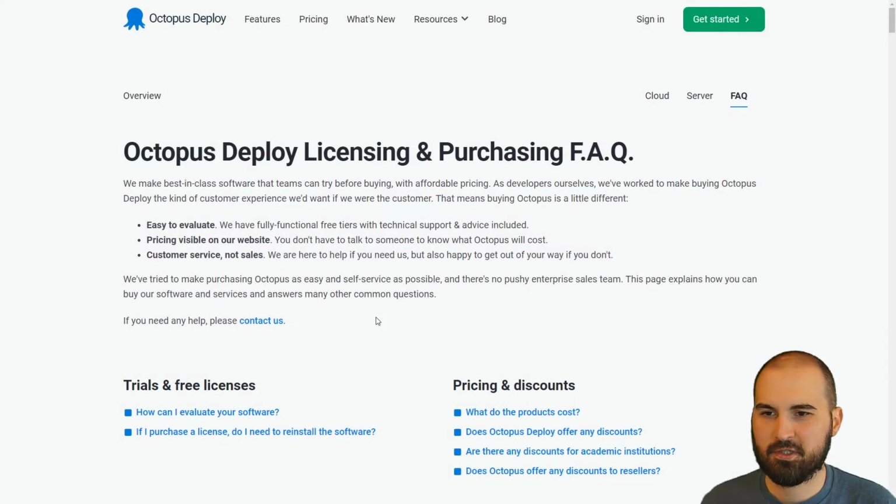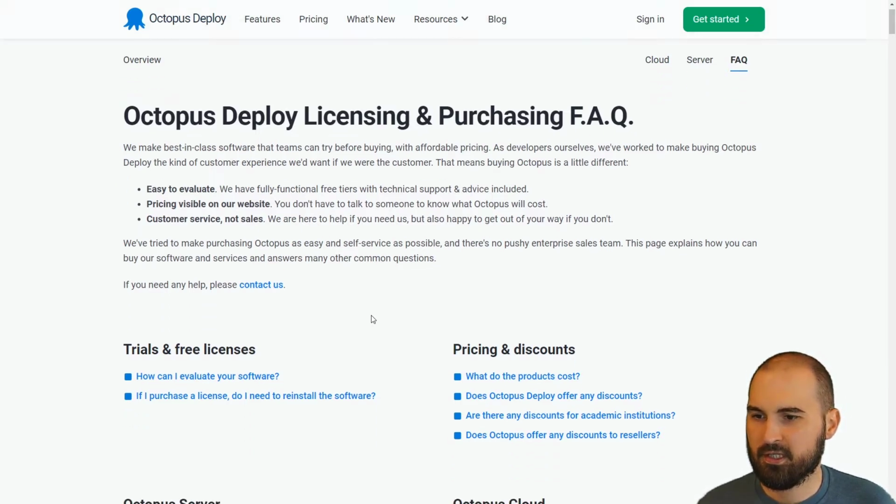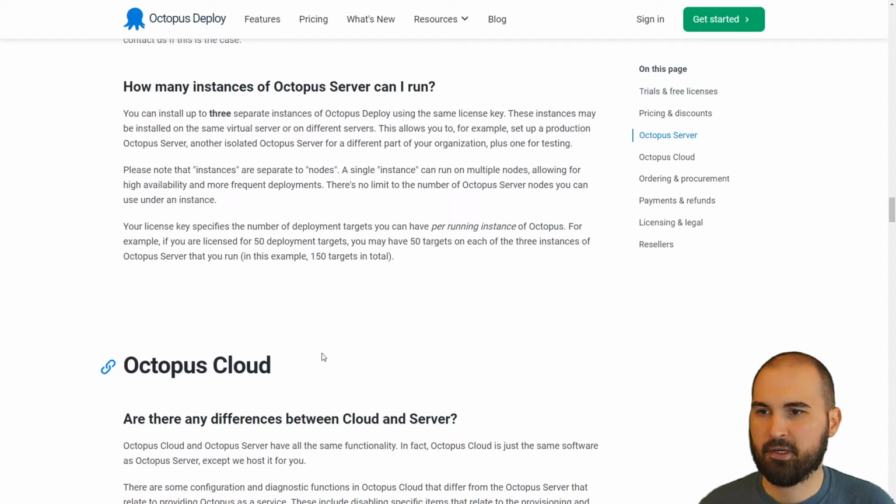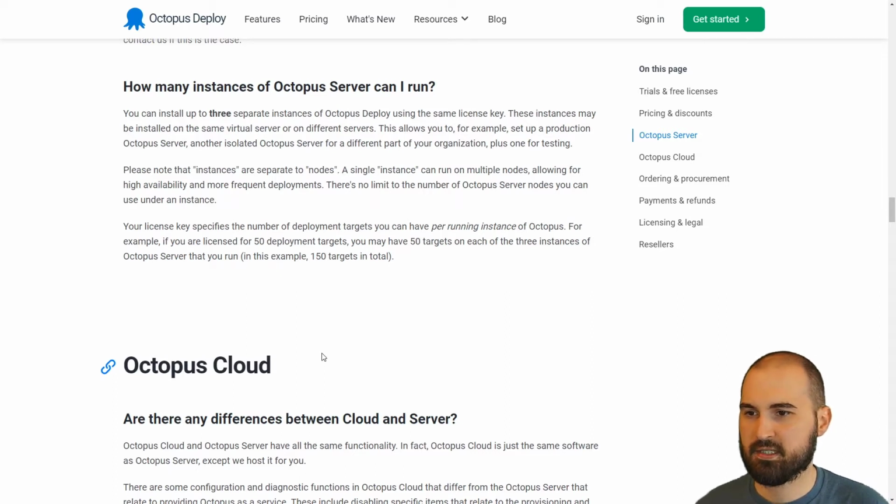So there's not so much of a demo today, but I am going to point you to the location of this information. It is in the licensing agreement, but you can also find it on our pricing FAQ page. If we scroll down, there is a question about how many instances of Octopus Server can I run? And by clicking on that, we go directly to that section, and you can see that you can have 3 separate instances of Octopus Deploy using the same license key.